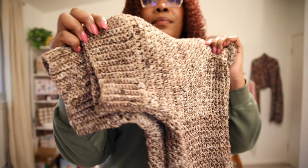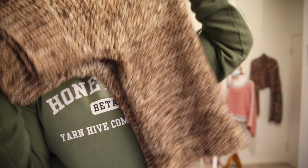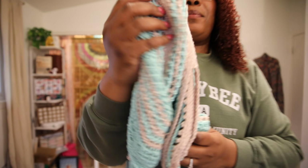It was one of my first garment designs, and it was a collab with Ashley of Montana Crochet. There's some major TLYC history here, and I'm excited for whoever gets this one. Also a previous Crochet Academy design. This one is the Aruba tunic.